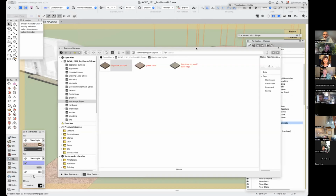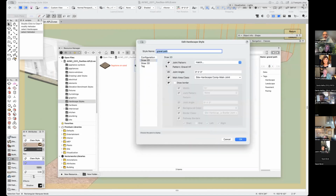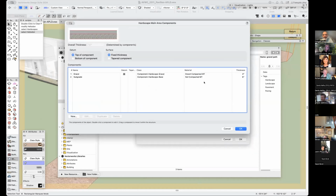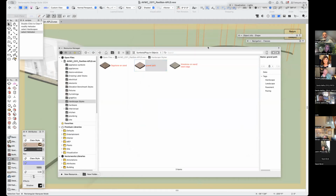So what I would probably do in that case, let's go to the gravel path and edit that, and look at the main area components. Do you see how I've got the gravel, the datum is the top of the gravel? Yes. So what I might do is make the datum the bottom of the gravel. That would be one way to do it.